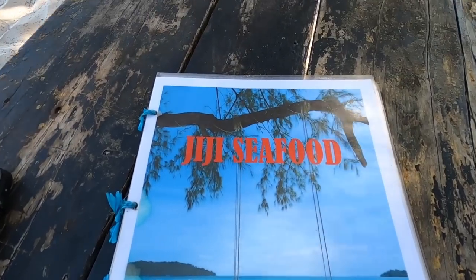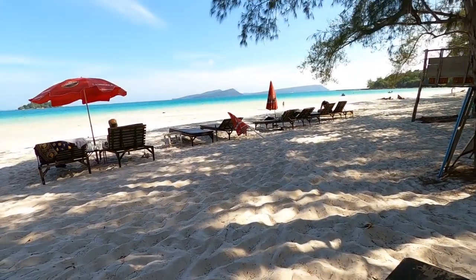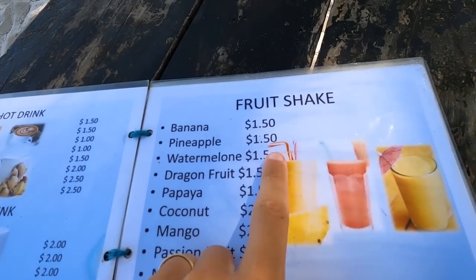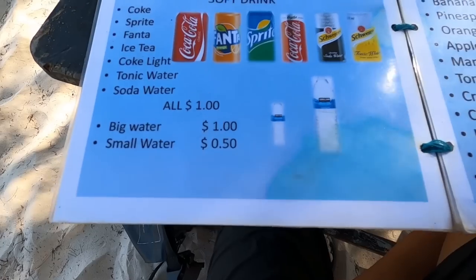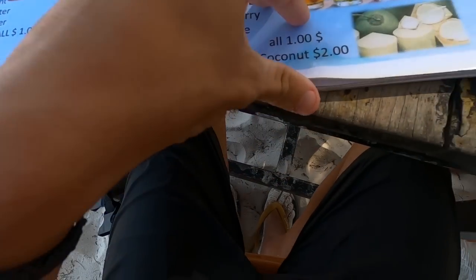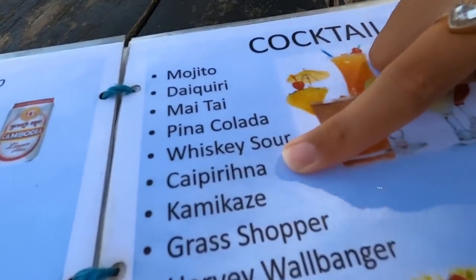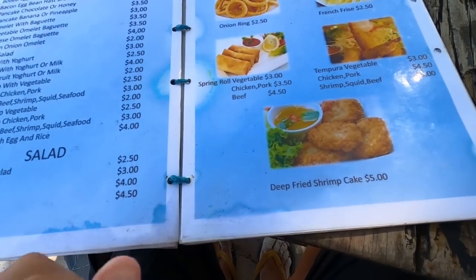So we come to this beach restaurant here, GG Seafood Restaurant and Bar. And prices aren't too bad really. For a juice, $1.50 or $2. How much is that? Coke, $1. All the sodas. Beer, $1. What? Caipirinha, Brazilian alcohol drink, $3.